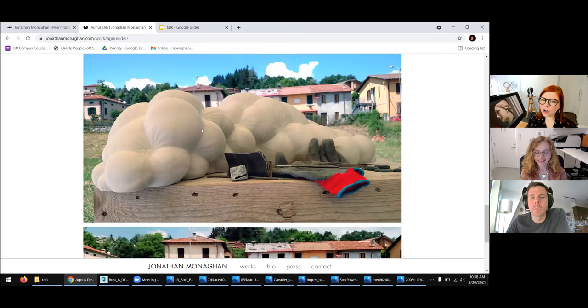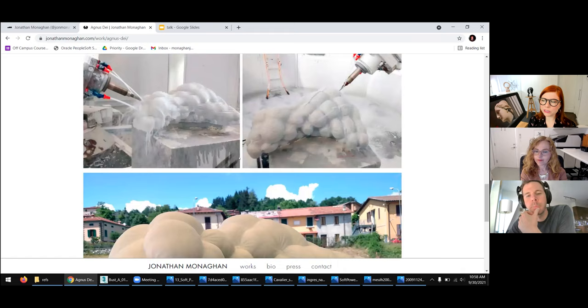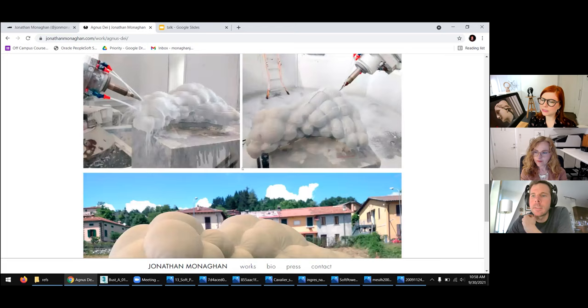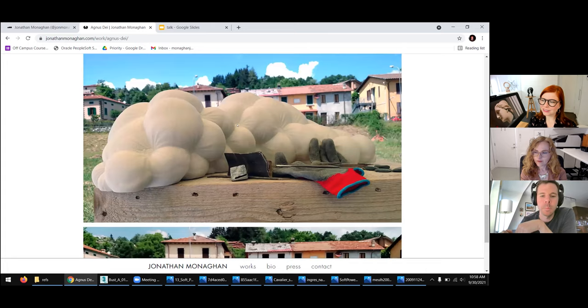How was it to do the hand finishing? Was it just chisels and Dremels? Is it just sanding? It's pneumatic rotary sanders mostly. What is a pneumatic rotary sander? I know what a rotary sander is. Well, it's just a rotary sander that uses air instead of power.